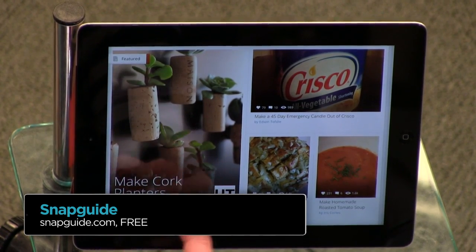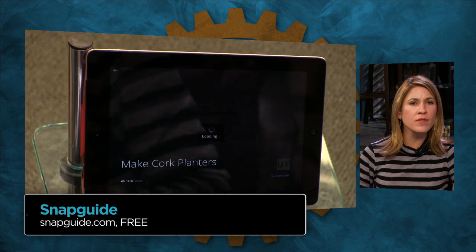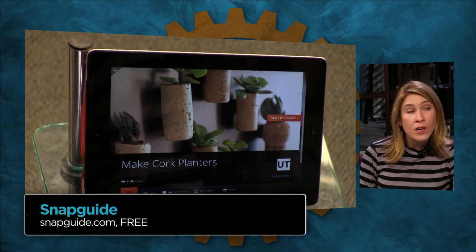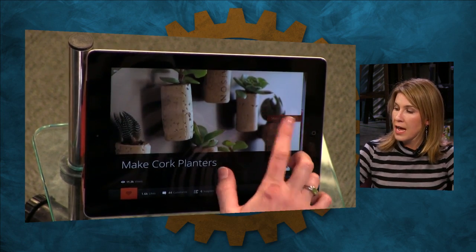It's like wine corks. I got a lot of those. In fact, I've probably got more of those than most anything else in my life. So you have cork planters? No, I have corks. Oh, corks. I have corks because I drink a lot. So, all right, let's start the guide.